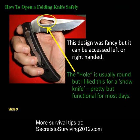My favorite style has a hole allowing a perfect flow with less chance of breaking. As I raise this knife, my thumb swings the blade open until I hear or feel the reassuring click of the blade lock sliding into place.